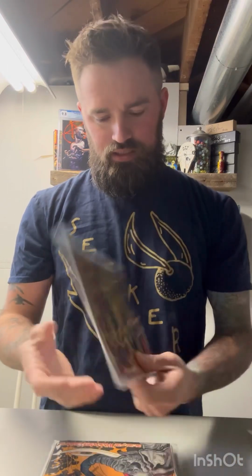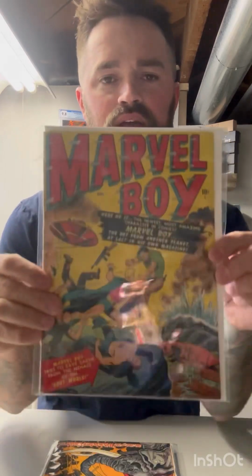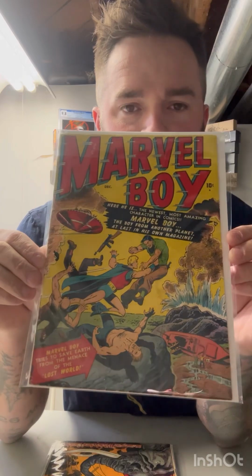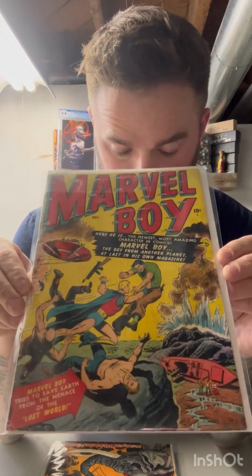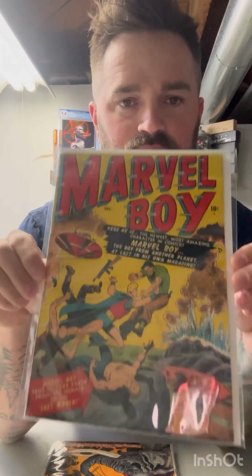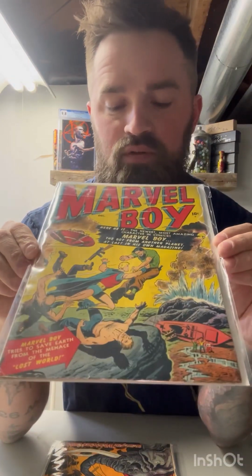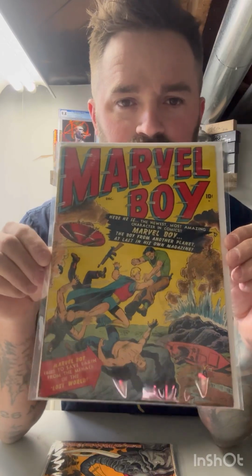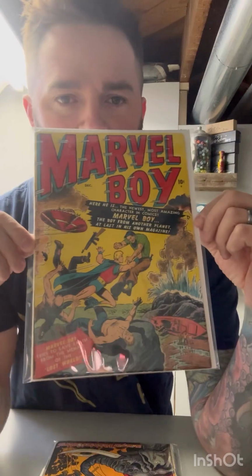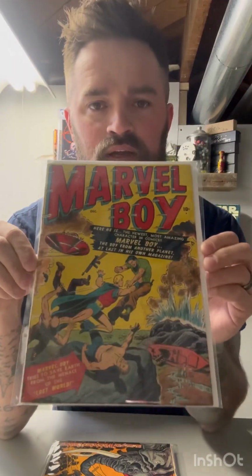Really, really cool. This is a Marvel Boy. What number? I can't remember. Yell at me in the comments. I've got it bagged and boarded. I'm not going to open it up, but this is a Marvel Boy book. If you want to know the number, Google image, figure that number out, check it out. I can't remember off the top of my head, but this is a Golden Age Marvel Boy book. Pretty awesome art. Love that yellow cover. From what I've seen on people's YouTube content about comic books, the yellow cover is pretty sought after.